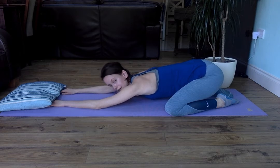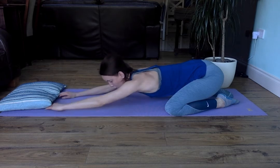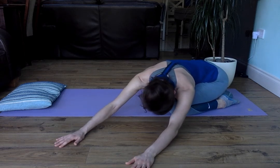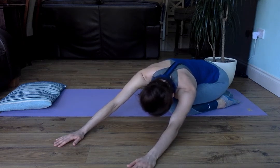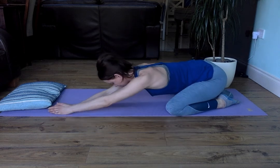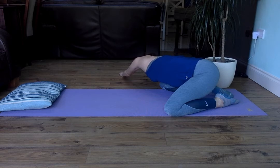Let's just take a few breath cycles in this position. And you might find that it feels good just to walk the hands round to the side, keeping your body between your hands. Go as far as you can so you feel this stretch down the opposite side, and take a breath in here. Relax into it as you breathe out. And then let's go the other way around. One more breath. Great, and walking the hands back around.